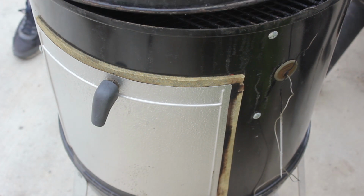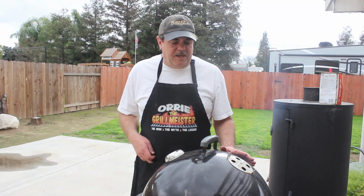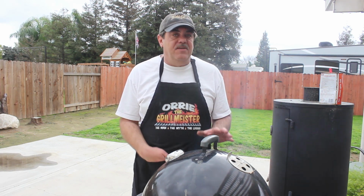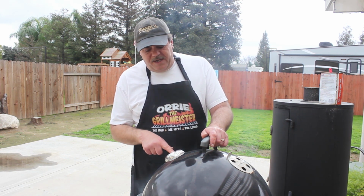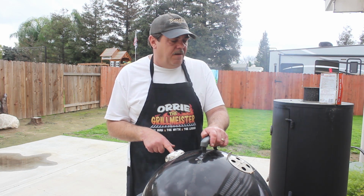Then the lid. Okay, so now we got this whole thing put together. We got to get it up to temperature before we put our meat on there, because we don't want all that heavy soot that we were talking about and that particulate matter just settling on our meat and making it bitter. So I want to see this particular pit get up close to 200 degrees before I put the food on.